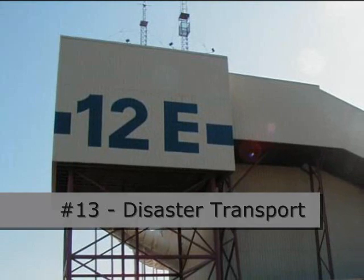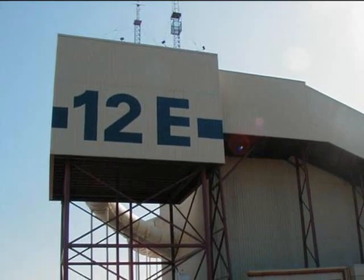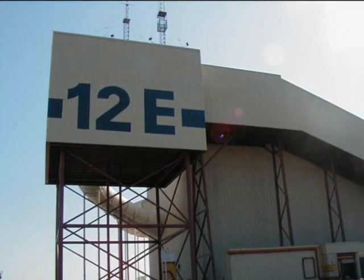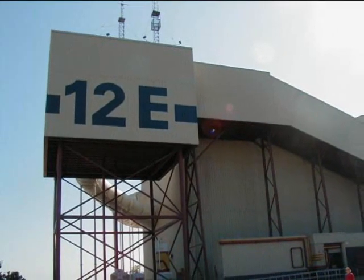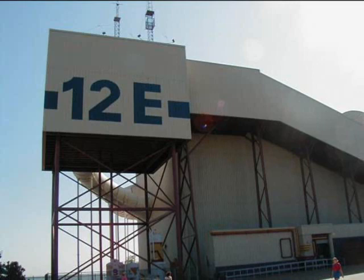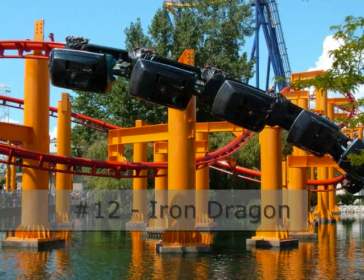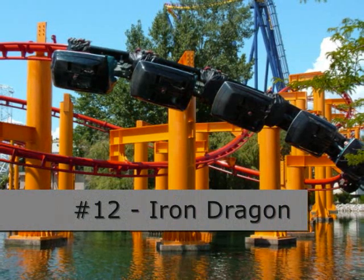In 13th place, the Disaster Transport. The Disaster Transport is characteristic of Space Mountain in Disney World. It is a bobsled coaster designed to simulate a spaceship mission. It is overall a good experience if you don't have to wait in the very noisy repair bay for too long.